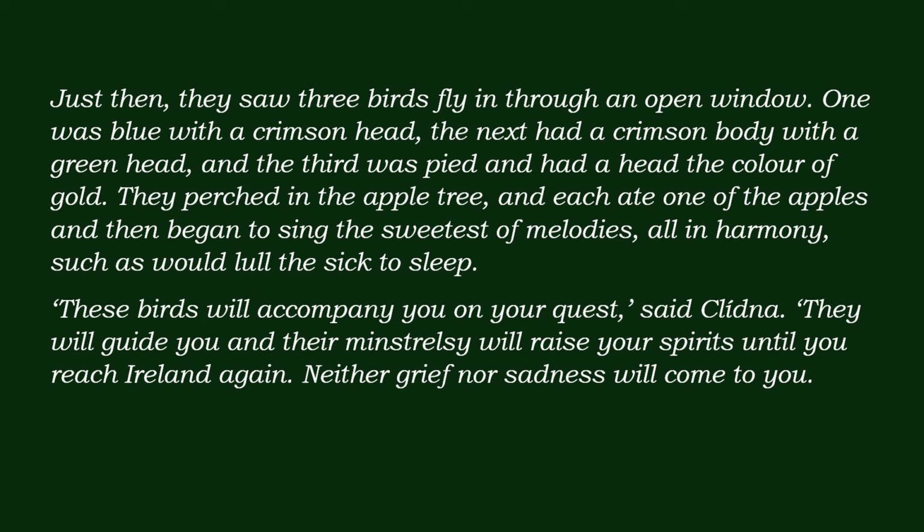Fortresses are there for kings of Ireland, and a new place of death is being created there for Christian dead in this Celtic otherworld. So it's a very curious episode in the story. Just then, they saw 3 birds fly in through an open window. One was blue with a crimson head, the next had a crimson body with a green head, and the third was pied and had a head the color of gold.